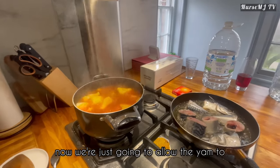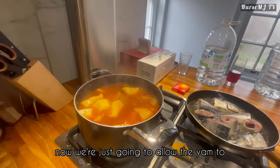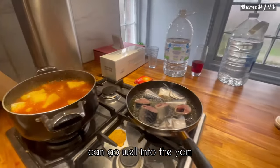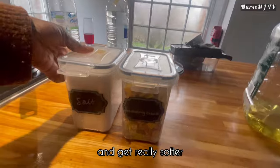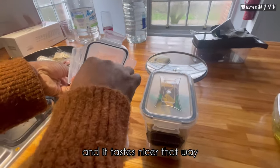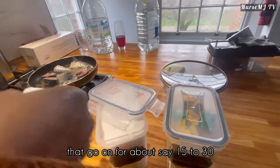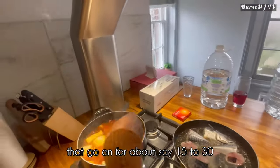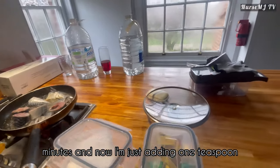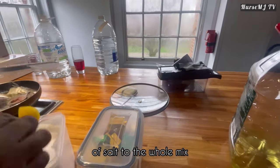So now we're just gonna allow the yam to boil up with the palm oil so the palm oil can go well into the yam and get really softer and it tastes nicer that way. I'm gonna let that go on for about say 15 to 30 minutes, and now I'm just adding 1 teaspoon of salt to the whole mix.